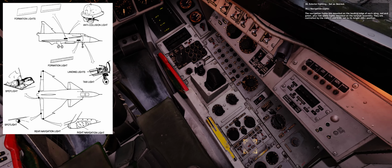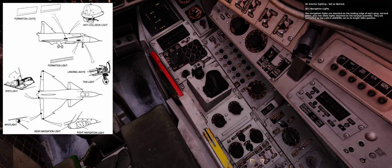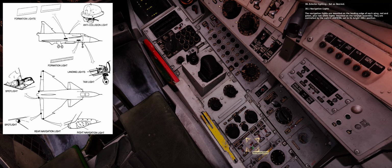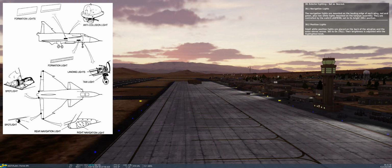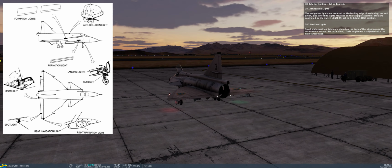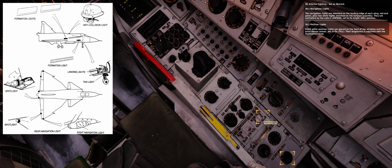Exterior lighting, set as desired. The navigation lights are mounted on the leading edge of each wing, red and green, plus 2 white lights mounted on the tailpipe assembly. They are controlled by the switch LANTERN, set to its bright position, HEL. Small white position lights are placed on the back of the wingtips and the outer elevon servos. Set to on, TILL. Their brightness is adjusted with the highlighted knob.